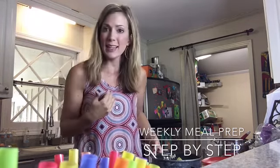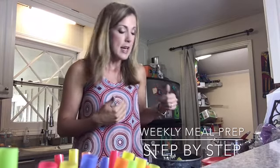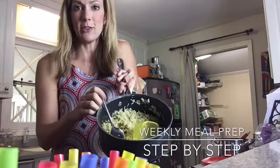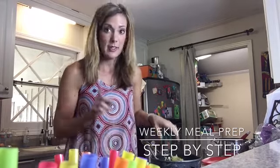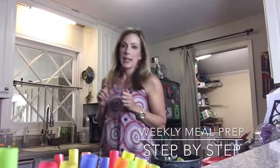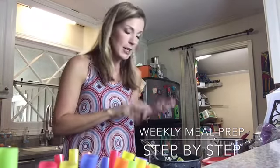I just got home from church and I'm working on lunch for our family. But this morning, while I was getting ready for church, I went ahead and made my quinoa on the stove because that's part of our lunches. And so I've already got that made.